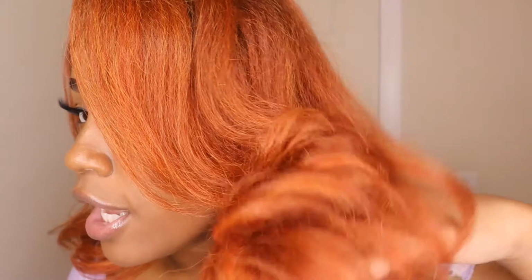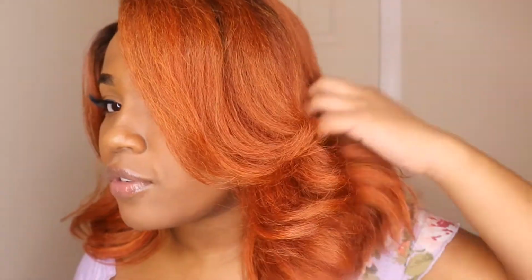I love the texture, y'all. I've been saying that throughout this whole entire series. The Janet Collection did an amazing job when it comes to the natural blowout texture. This wig is super duper soft.